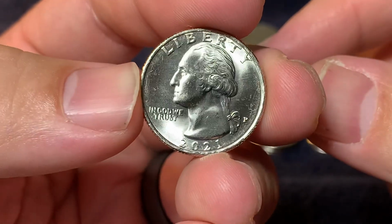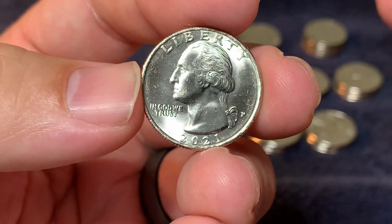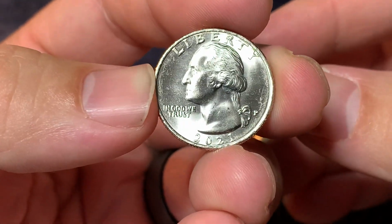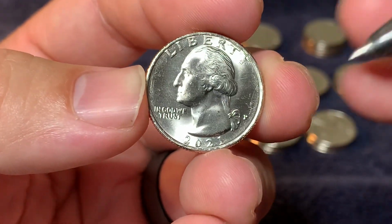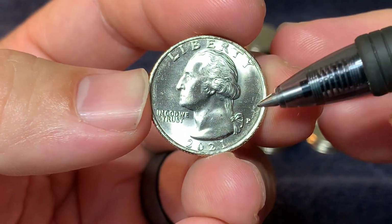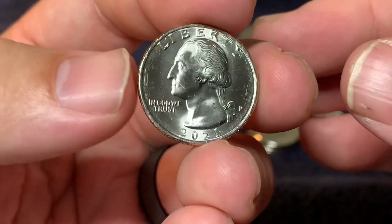See that? It's just weird to see a date underneath the bust. But in this video, you also get to see the quality of these coins. You know, a lot of the planchet marks here. Bag marks galore all over the place.